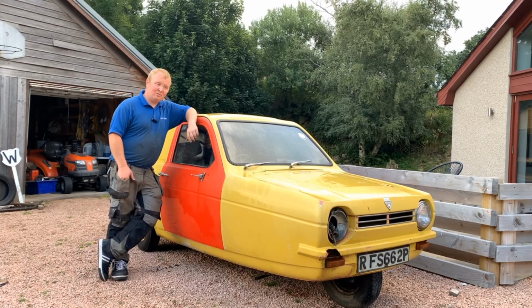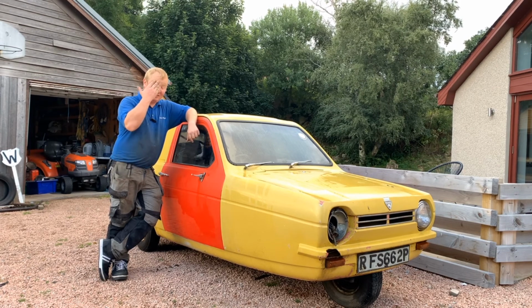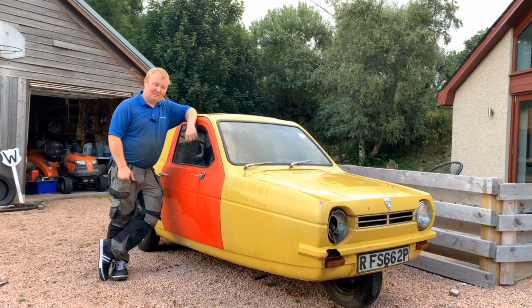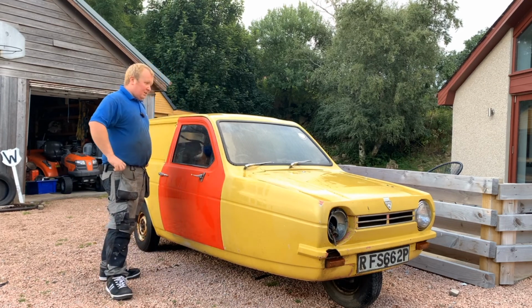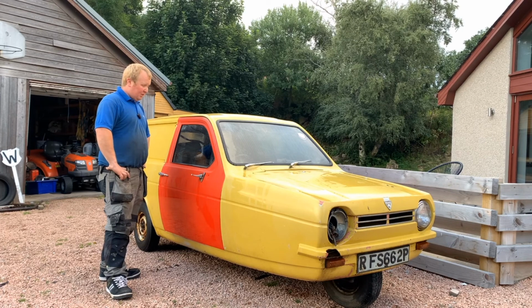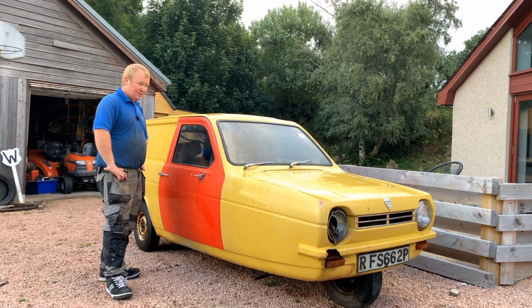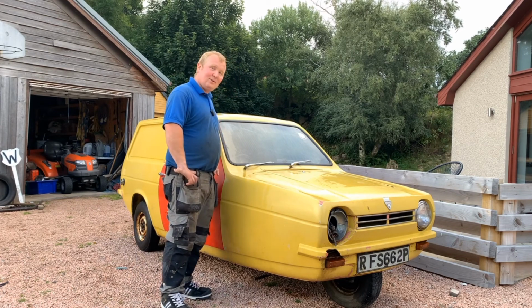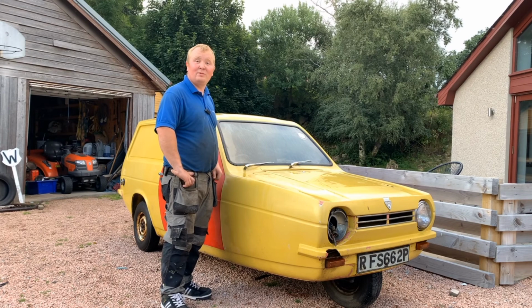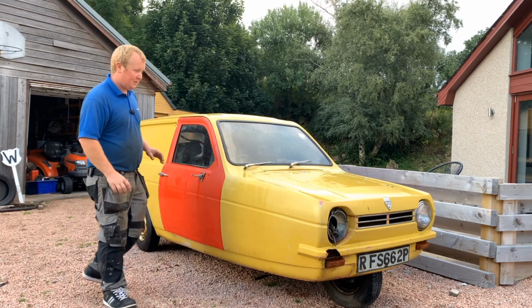Funnily enough, I had met the owner previously when I'd been at a local rally, the Castle Fraser Steam Fair, or the Bon Accord Steam Fair. And yeah, we had a good chat back then. He told me about this Robin van that had a tree hit it and damaged it, but he put it back together. And well, here it is, the same van. So he had it for years. I can't remember when he said he bought it, but it's been off the road since, I think, 1993. So when this went off the road, I was 3 months old. But it's a lovely little motor.